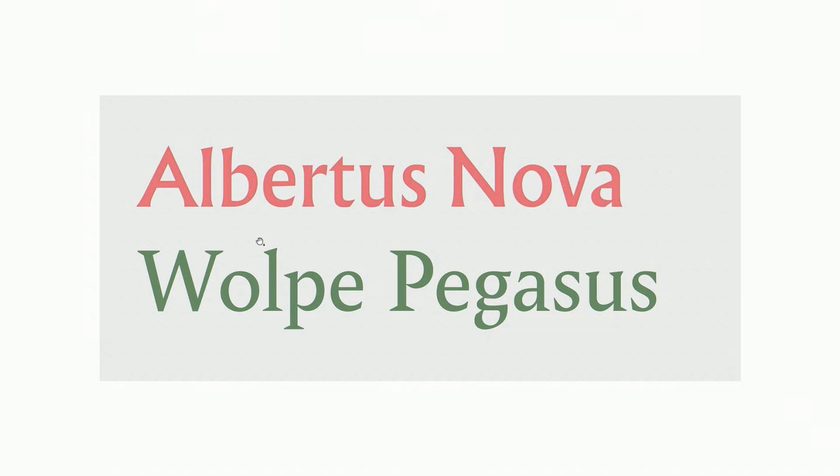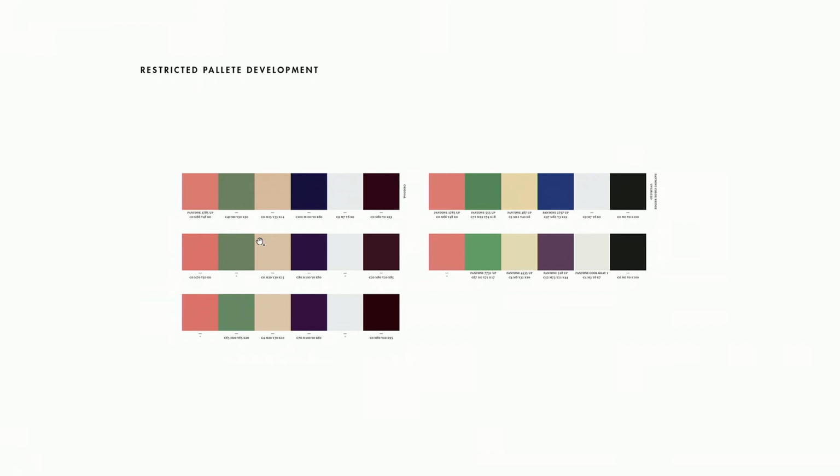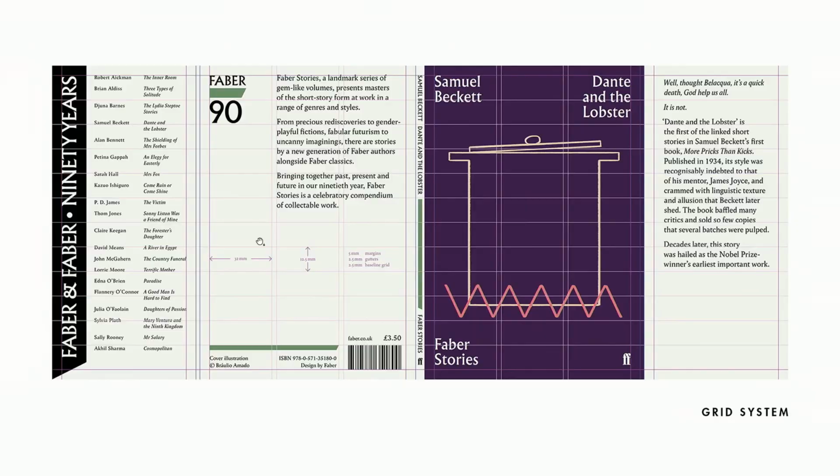I also needed a restricted palette. 30 creatives all working in different styles. Something other than the grid had to hold them together. There'd be no time for color consideration. Three Pantones would need no color checking. It would be reliable and cost effective. And finally, the grid system.